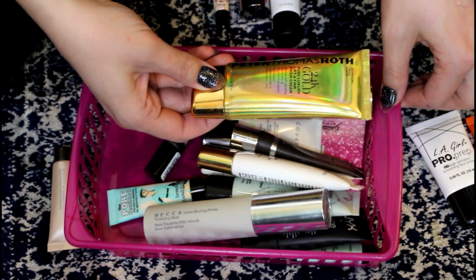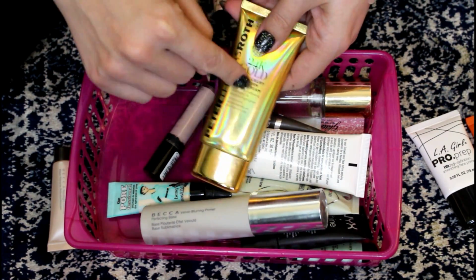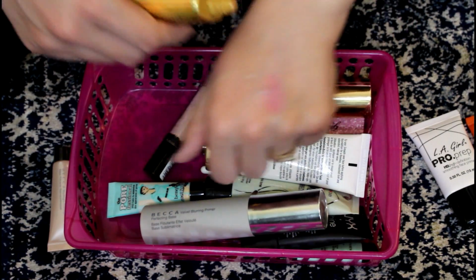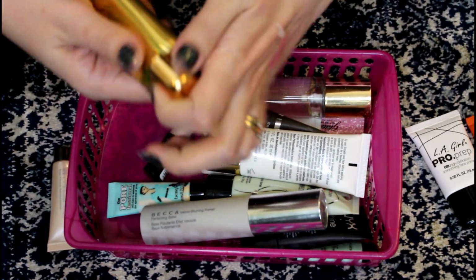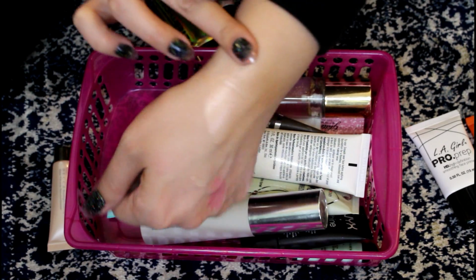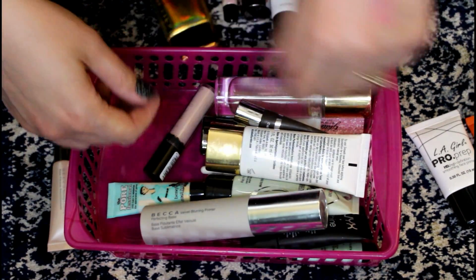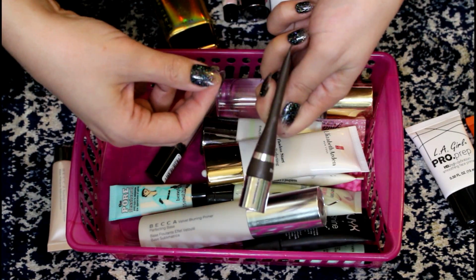The Peter Thomas Roth 24 Karat Gold Lift and Firm Prism Cream. They should make this half the size and charge you less because this is like practically full. I really like this. I can't use it a lot because, again, oily skin, but it's like this gold glow to your skin. Like it's so pretty. And I love it. So I am going to keep it, but I can't see myself ever using this in my lifetime.